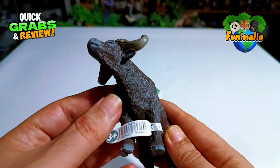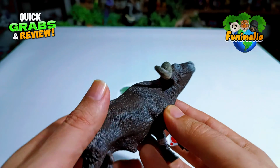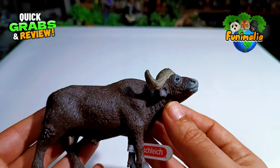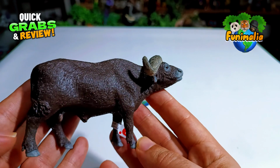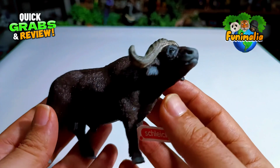The neck looks pretty basic. I don't see any dewlap or chest muscles either. But it's still a pretty nice piece overall. The head is definitely a standout for me. The details are fair enough.